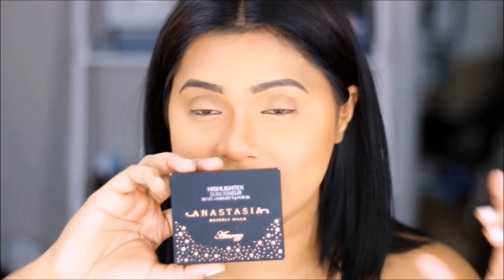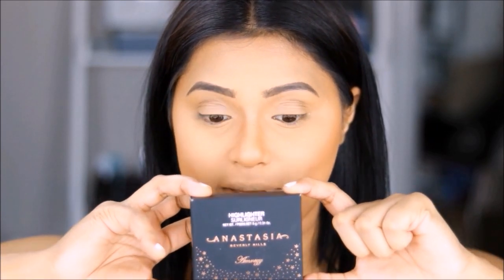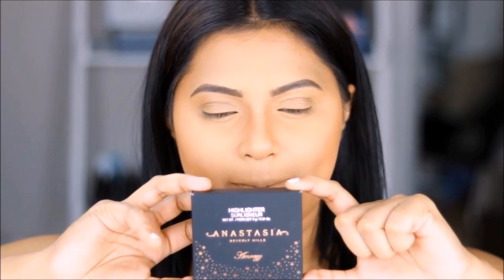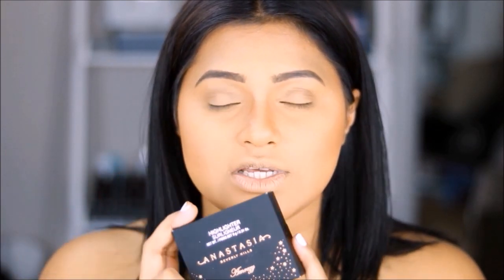So now moving on to a very important part, and that is our AMREZY highlighter. This is the highlighter that I was waiting for, honestly guys. Once I did my base, I felt like my base doesn't look proper till I actually use my highlighter. I haven't actually used my highlighter and my blush yet, so I'm gonna go use that. But first I'm gonna use my highlighter and then I'm gonna use my blush.